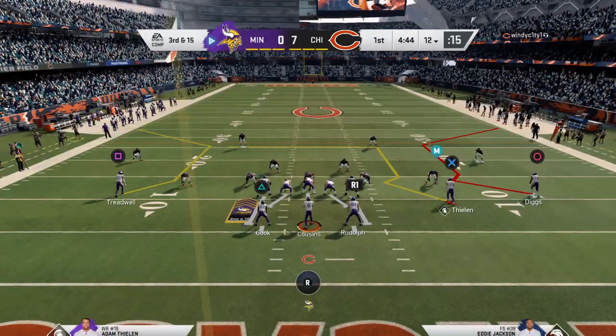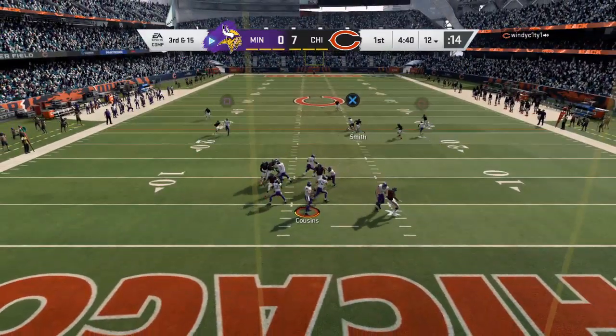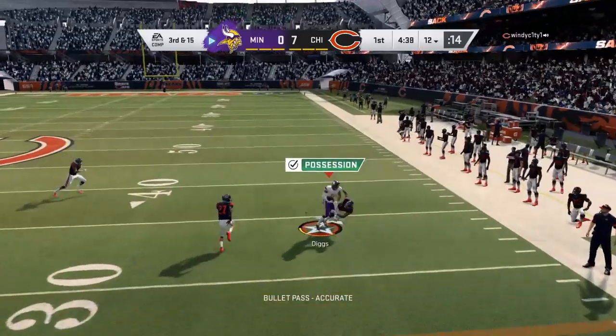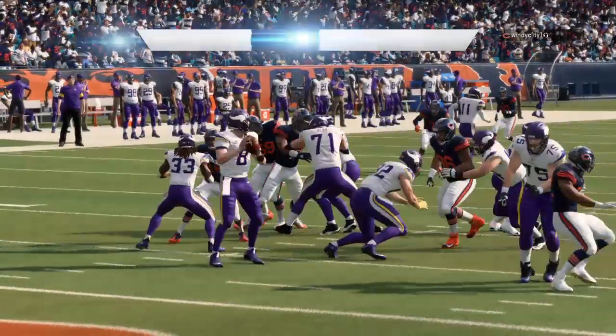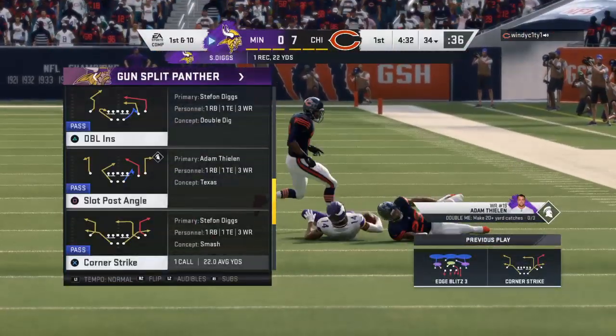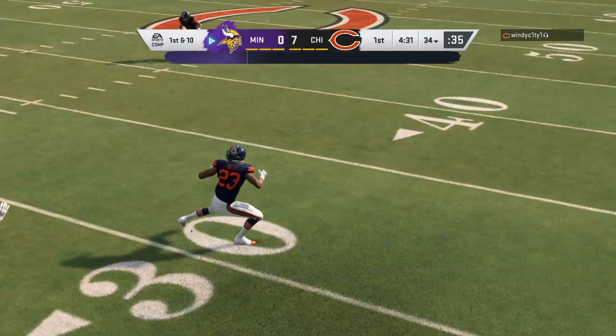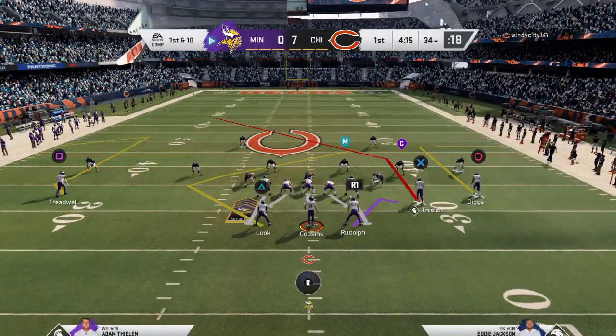After the sack, they'll come up now 3rd and long. Yeah, I wouldn't be surprised to see them run the ball here just to try and get some space. And he's able to find Diggs. And he gets this one just shy of the 35 to the 34. A good pickup there at 22. From the 34 now, here's 1st and 10.